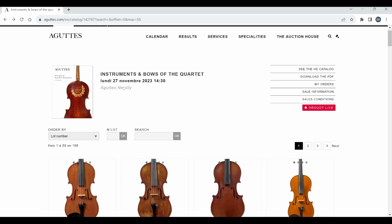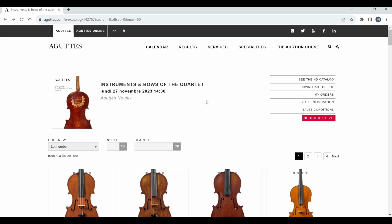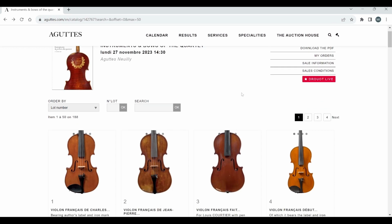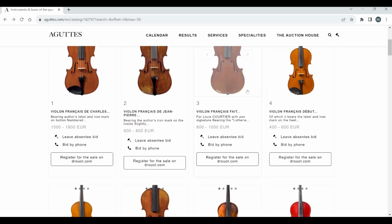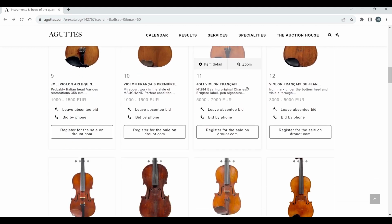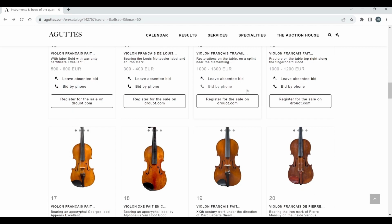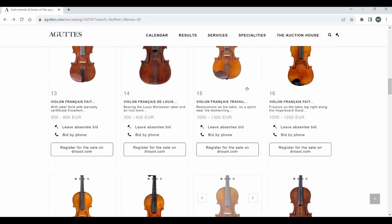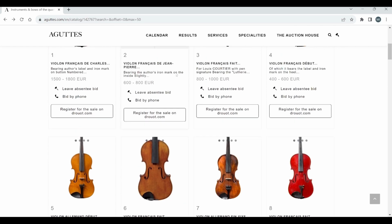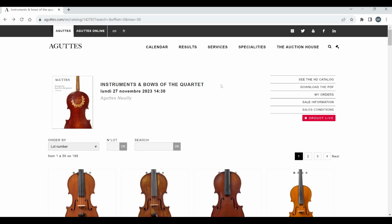This is finishing on the 27th of November. It is the 8th today, so plenty of time to have a look at this. Those of you that watch the channel might remember that a little while ago Aguttes sold a Del Gesù violin, and the person that bought it ended up being David Garrett. So that was a bit of a weird auction. It didn't have many lots, and it was a real mix of really low level stuff, a couple of interesting things, and then the Del Gesù. So it was pretty bizarre really.